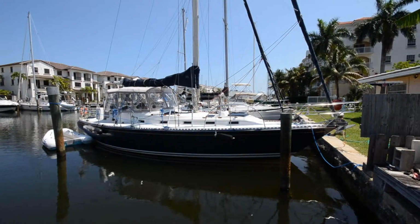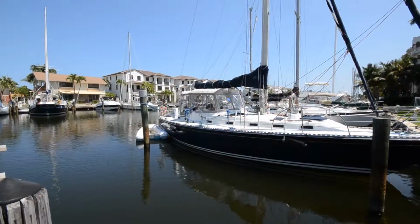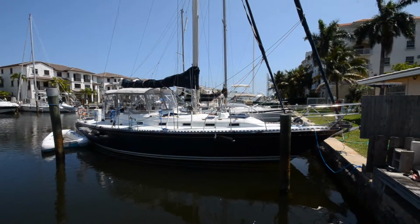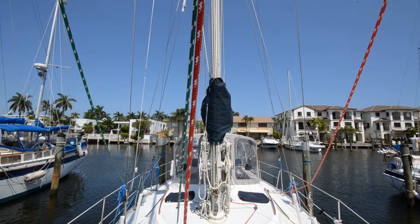Phoenix is a 1984 Stephens 40. She was designed by Sparkman and Stephens and built by Queen Long. She is center cockpit and has a cutter rig. There's a bimini and dodger.